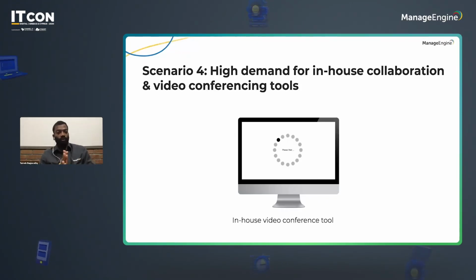And next, scenario 4: there is a high demand for in-house collaboration and video conferencing tools. Let's say you're working in the banking sector, and security and privacy is a major concern for any organization, any banking sector. So they started developing their own in-house video conferencing tools. Before this pandemic, it was not used very much by the employees of these banks, but after this pandemic, they started using these video conferencing tools to their full potential, for communication and collaboration.